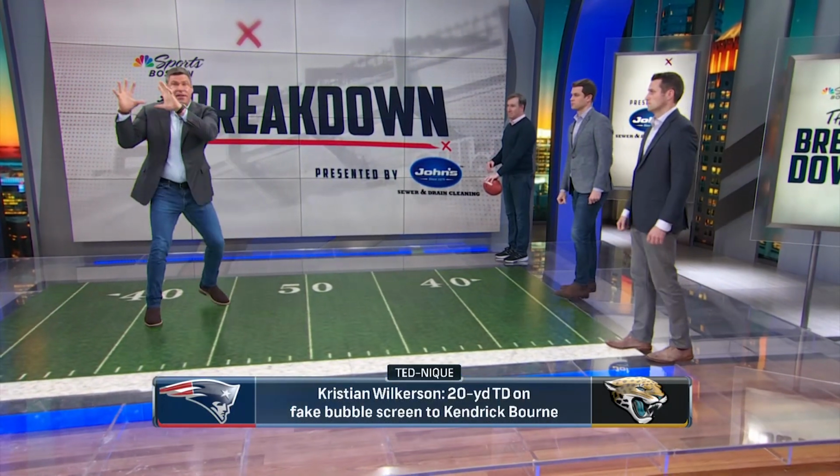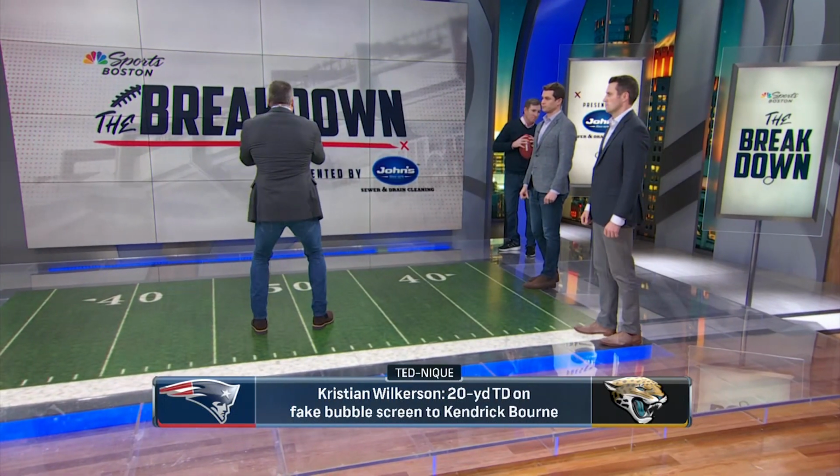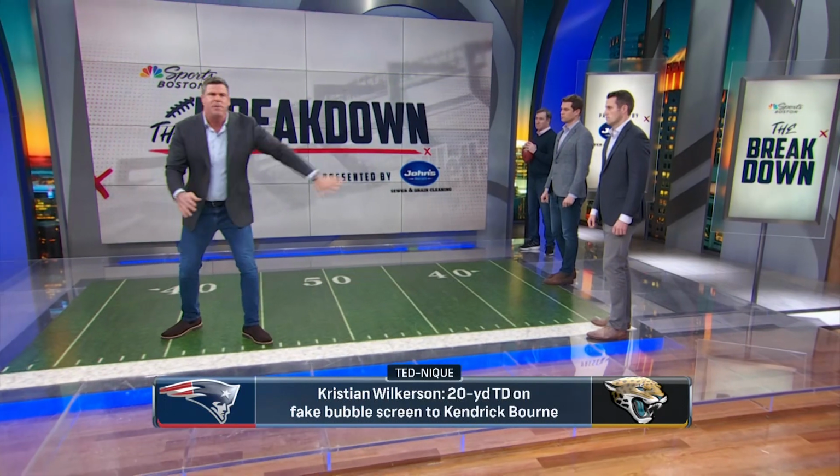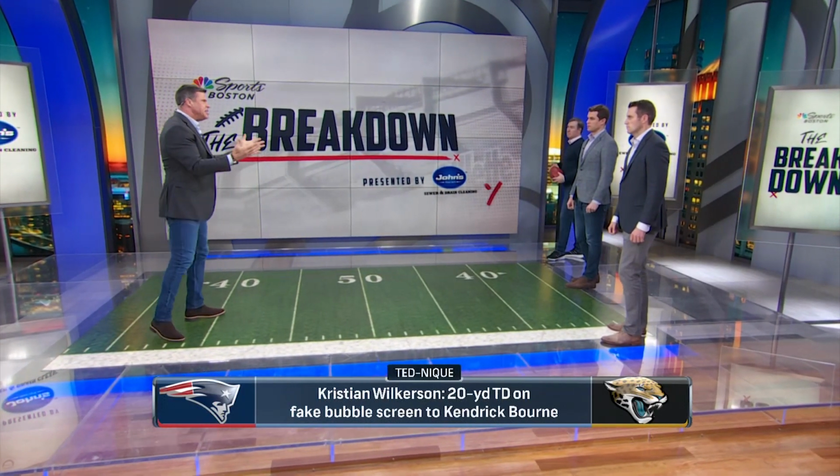Kendrick Bourne selling it, acting as if he's going to catch the ball. And then Wilkerson faking like he's going to block and then taking off right when his DB goes right on by him. Excellent play design, excellent execution and an easy 7 points for the quarterback.